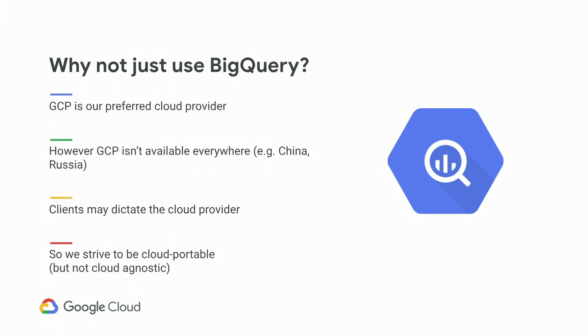And our other big bet that we've made technically has been around Kubernetes as well. So adopting those open source technologies hopefully will allow us to move our workloads across different clouds in the future. And obviously the Anthos announcement a couple of days ago is going to be very interesting to us.